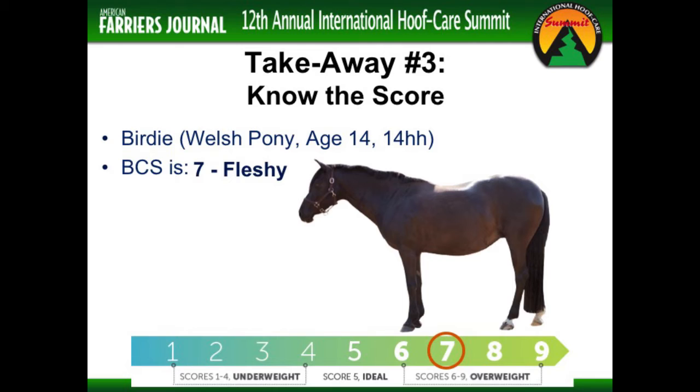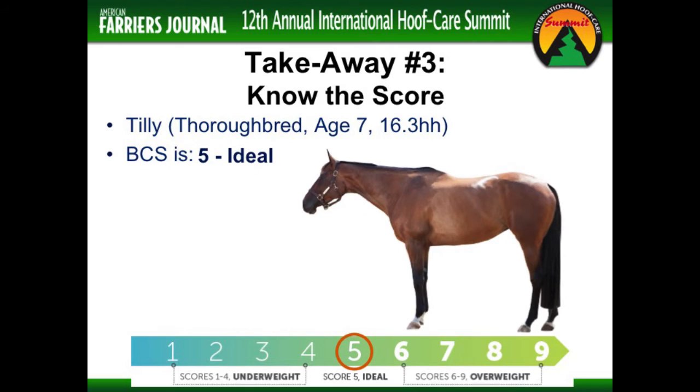All right, a little bit fleshier now. We're talking about Murray. She's a Welsh pony. What do we think about her score? She is a 7. Good. See? Getting good already. And this is Tilly. Tilly's owned by a SmartPak employee. Lovely thoroughbred mare. 5 is ideal, I should have said. 5. Well, obviously the SmartPak horse is the perfect one, right?